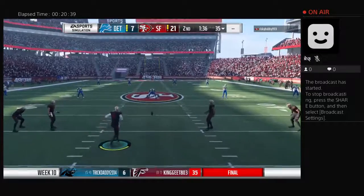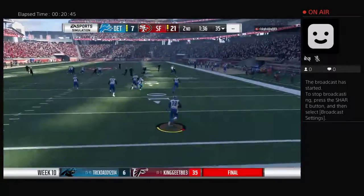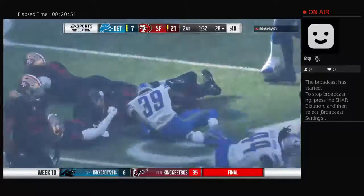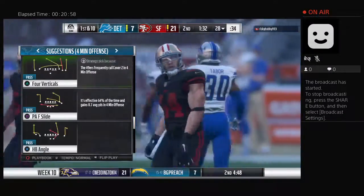The punter Pinion now to kick this one away. That's fielded in the end zone. And the decision to bring it out, a good one, as he's up a yard or two shy of the 30. So the Lions offense ready to go back out onto the field.